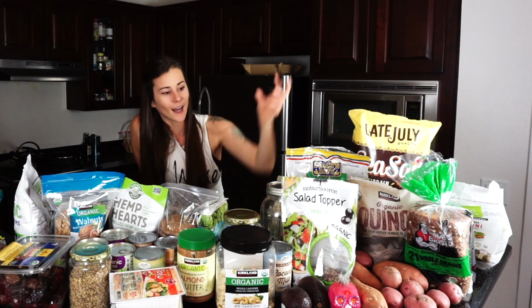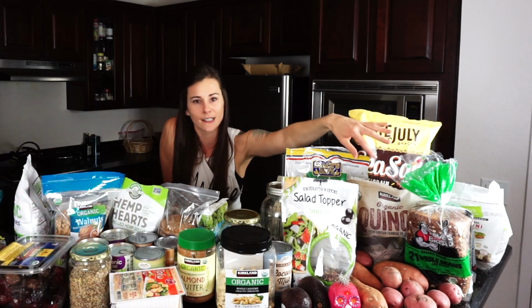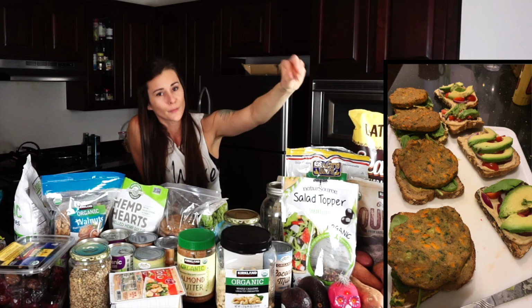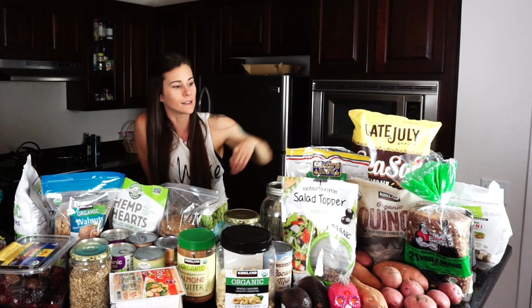As for bread, I eat tons of Dave's bread. It has 21 seeds and nuts in it, so it's a really good source of protein and fat, and it has very, very little added ingredients. That's why I really, really like it.